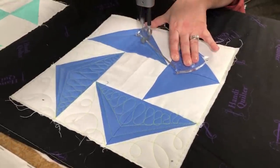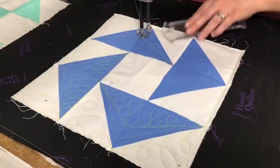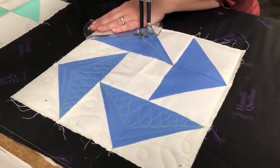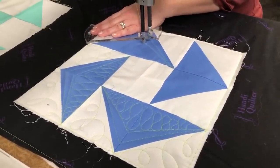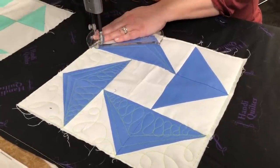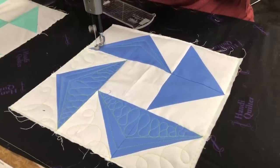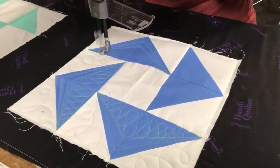Well, I'm going to fix it by pretending it's not there. You just won the bonus points. And I'm just going to keep quilting. You know, by the time it's all done, it's not going to be noticeable. Oh, for sure. I'm not going to lose any sleep over that. Okay, more ribbon candy coming at you.